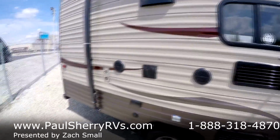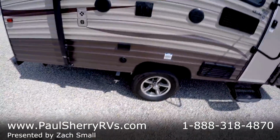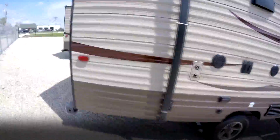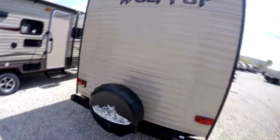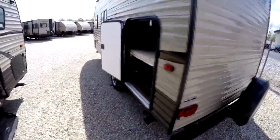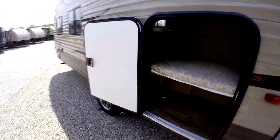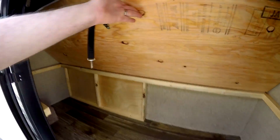Speakers and TV bracket on the side. Aluminum wheels. Around the back, we've got a spare tire. And the nice thing about this unit is this little door here, so you can use the underneath of the bunks, and this will actually lift up as well, so you can really fit a lot of things back here.